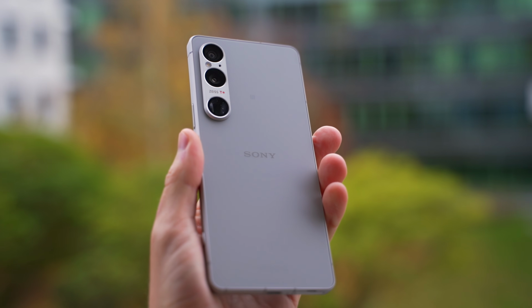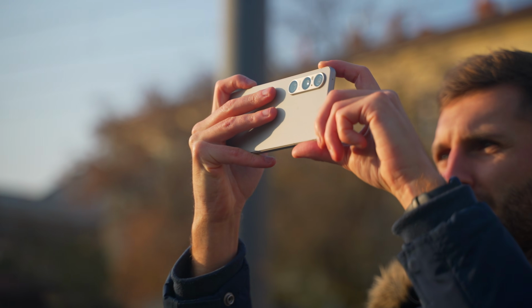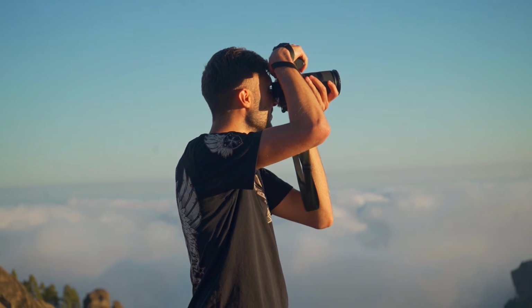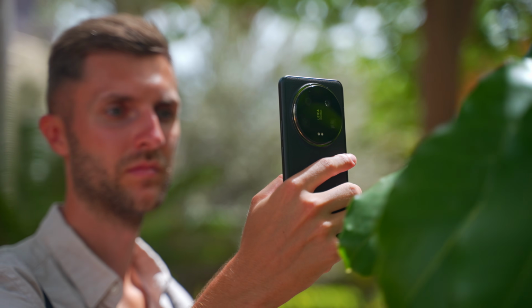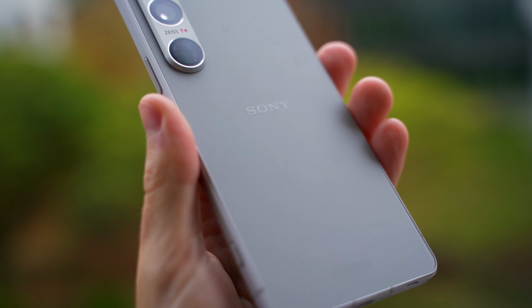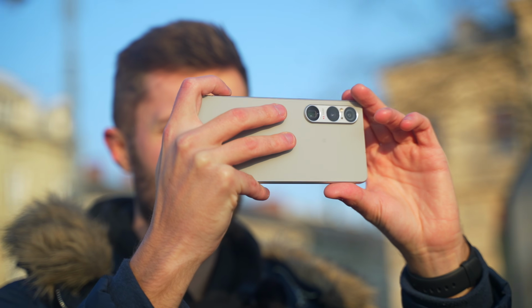Recently, I've been testing out the Sony Xperia 1 Mark VI, and as someone who uses the Sony a7 IV and the Xiaomi 14 Ultra on a daily basis, today I'm gonna break down what this photocentric smartphone brings to the table, and is it actually worth the hype?